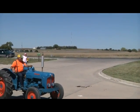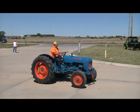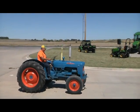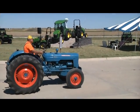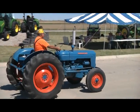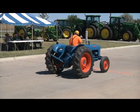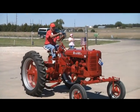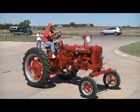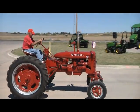Ladies and gentlemen, if blue is your color, we have a 1962 Ford. It is a Dexta diesel. That's a '62 Dexta diesel. Gary Krause, Wilson, Kansas. Gary just put her in high gear, and they're headed down the parade route. Thanks for coming. I tell you what, it takes a lot of man hours to put these things together and keep them shiny and looking really great. And we want to thank all of them for coming today.